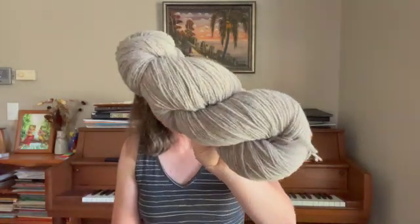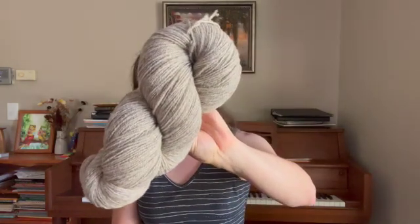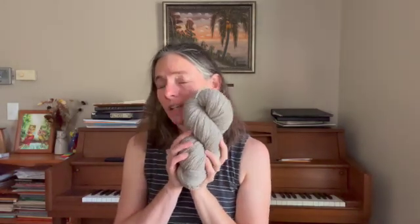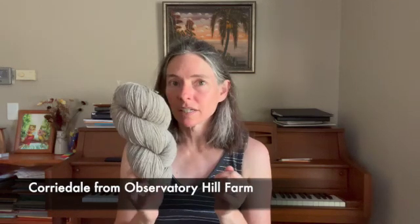This is a fingering weight Corriedale. Natural color. I don't know how well it's coming through on the camera, but it's a very light beige, kind of a beigey gray. Maybe not my best color, but I don't care because it feels so nice. This is from Observatory Hill Farm. They don't even have a label on it. I just remember that it's Corriedale. There's quite a lot in here. I think it's over 400, it might be 450 yards for one skein.